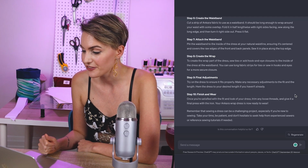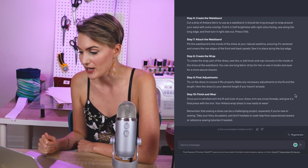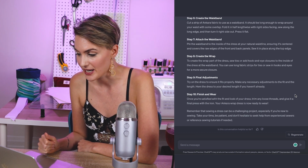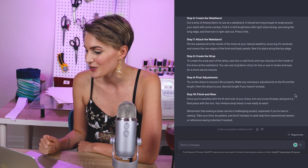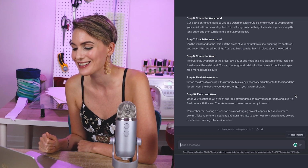Step 10, finish and wear. Once you're satisfied with the fit and look of your dress, trim any loose threads. Give it a final press with the iron. Your Ankara wrap dress is now ready to wear.